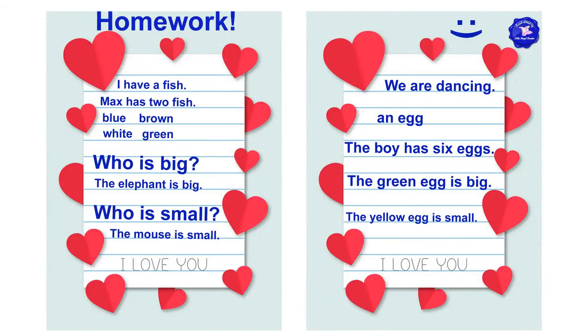Homework. I have a fish. Max has 2 fish. Blue, brown, white, green. Who is big? The elephant is big. Who is small? The mouse is small. We are dancing. An egg. The boy has 6 eggs. The green egg is big. The yellow egg is small. I love you.